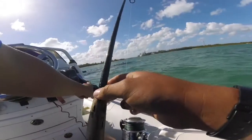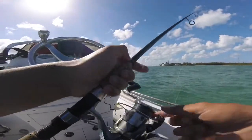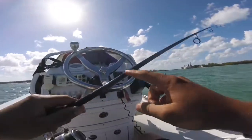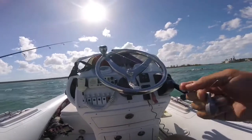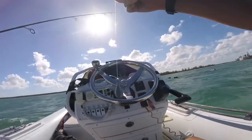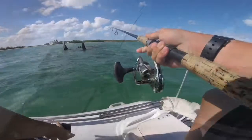Right here is a Shimano Solstace 4000, 15-pound braid, or 30 backing, but 15 top shot. Medium-heavy Shimano Symetre rod. 15-pound mono, Eagle Claw Aberdeen hook, and the 1-ounce lead. So I'm going to cast at this piece of structure and see if I can get some.